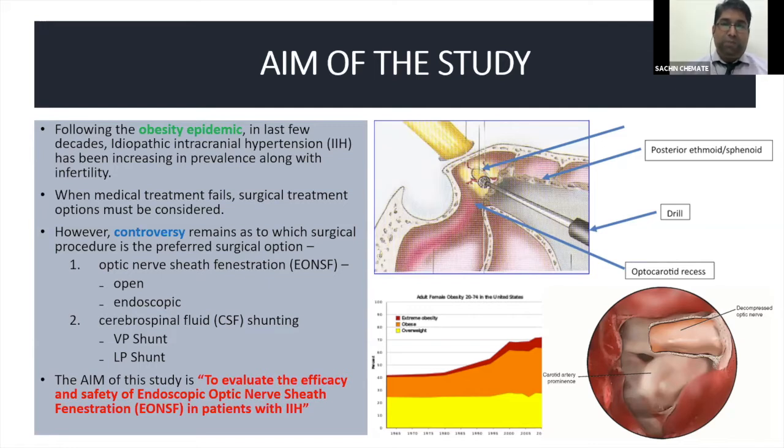can be treated medically also, but when the medical treatment fails, or if the vision is at risk, then a surgical option is there. But there is obvious controversy or debate as to which surgical procedure is preferred: optic nerve fenestration, whether open or endoscopic, CSF shunting, the VP shunt or LP shunt, or nowadays even stenting of the transverse sinus or any sinus which is occluded or stenosed is also one of the proposed treatments. So the aim of our study is to evaluate the efficacy and safety of endoscopic optic nerve fenestration in patients with idiopathic intracranial hypertension.